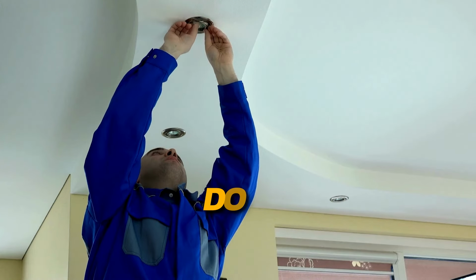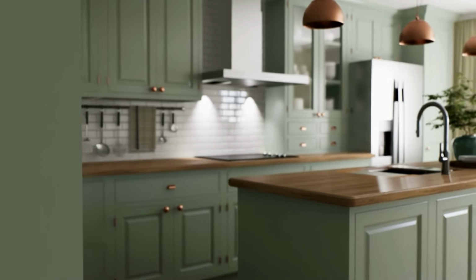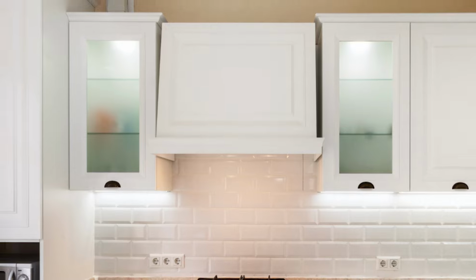So first, you must do a thorough check of every single light bulb in your home. Make sure it's the brightest it can be. Now that might seem obvious, but you'd be surprised how often a burned out bulb goes unnoticed until it's too late. And I mean every light bulb, from the overhead fixtures to those often overlooked spots like your oven, cooktop, and even the little accent lights in your cabinets and under the shelves.